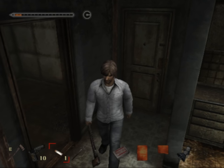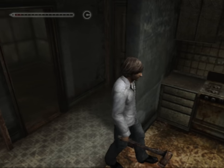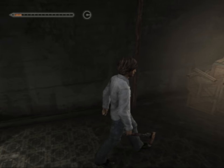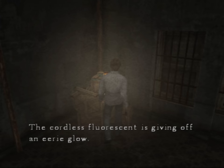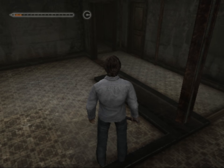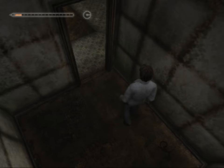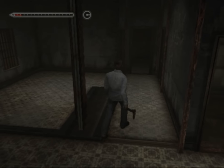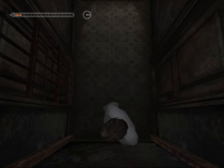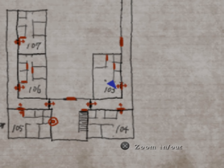I just need to get back to my apartment. What are the chances I won't encounter an enemy in here? Slim? I could take one more hit, maybe. I'll explore this place and then go back to my apartment. I'll be fine. Yeah. The cordless fluorescent is giving off an eerie glow. This place is missing interior walls. I already went in there. Yeah, that's it for this place.